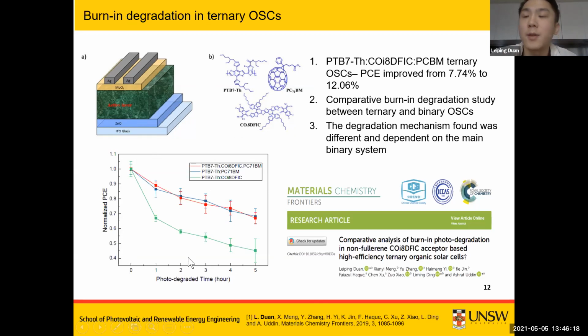After the 5 hours burn-in degradation test, the setting is 85 degrees, one sun illumination, and in open air without encapsulation. The binary device based on PTB7-Th:COi8DFIC degraded very fast. The ternary device and the corresponding control device degraded a little bit slower. And we find that the PTB7-Th:PC71BM control system has a very similar degradation behavior compared to the ternary device. After detailed investigation, we find that the burn-in degradation behavior really depends on the non-binary part in the system.